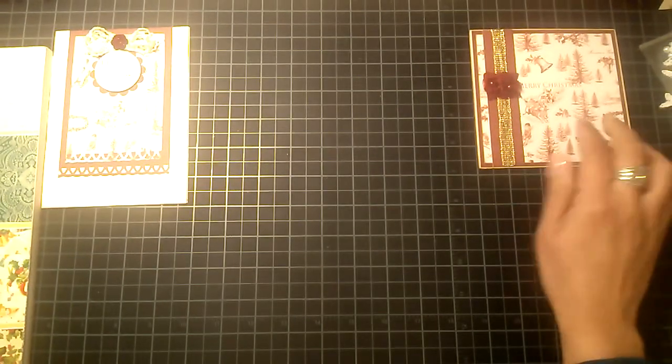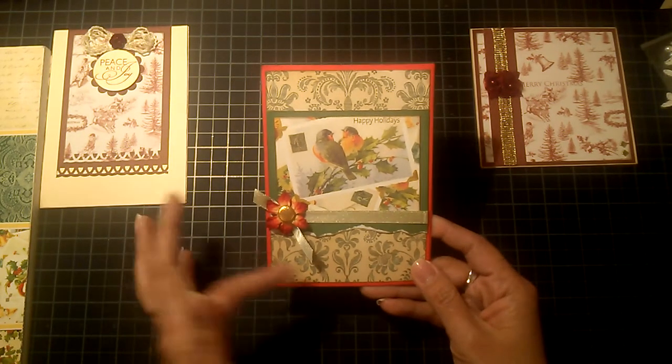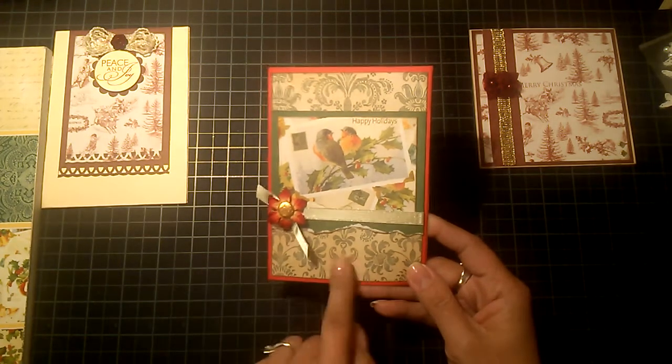Okay, then the next one, I used some red cardstock that I had in my stash, and again, this card measures 4.5 by 6 1/4, and I love this pattern.